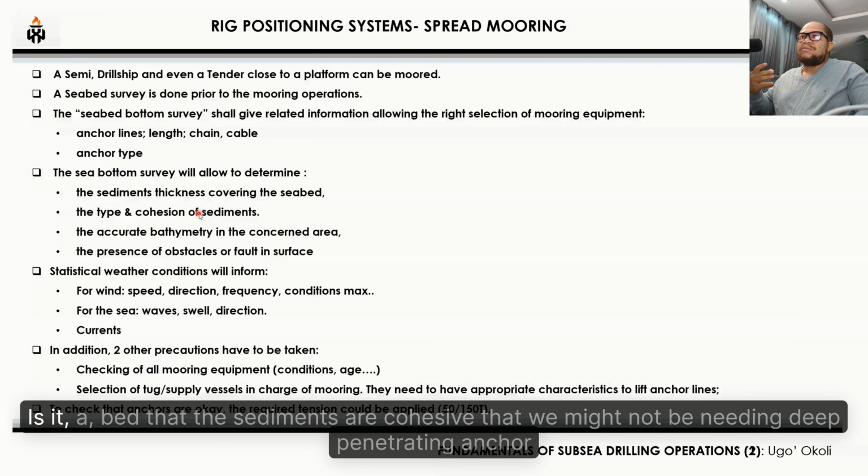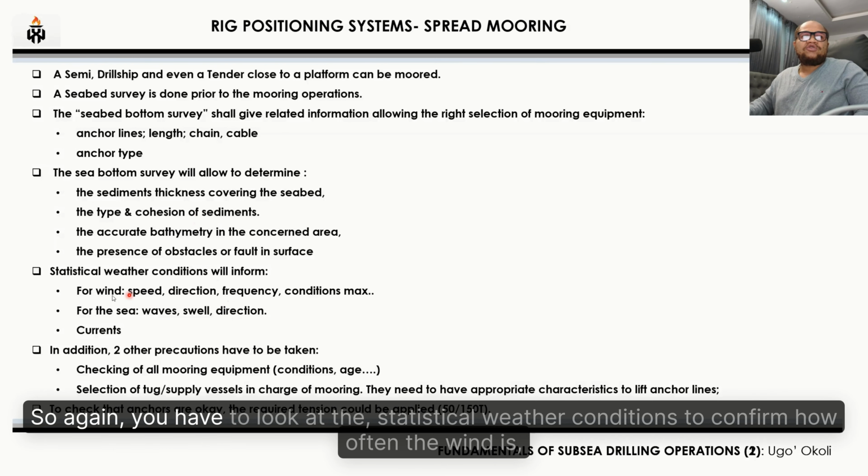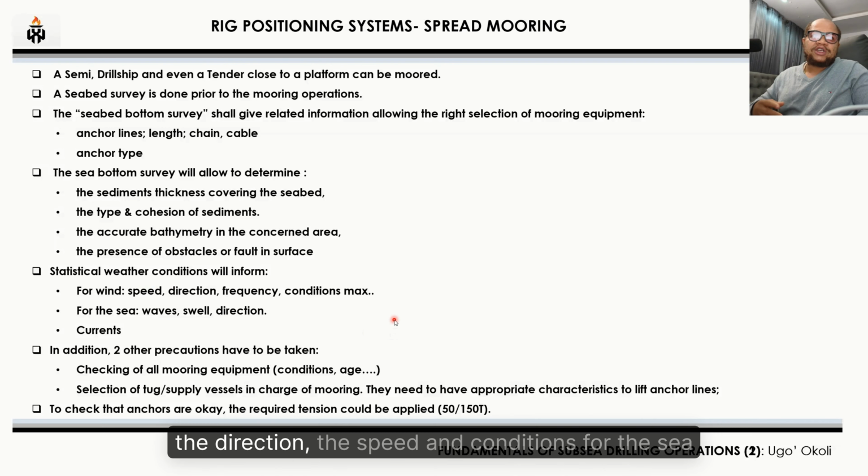If the sediments are cohesive, we might not need deep penetrating anchors to keep us on location. Again, you have to look at the statistical weather conditions to confirm how often the wind occurs, its direction, its speed, and the conditions.